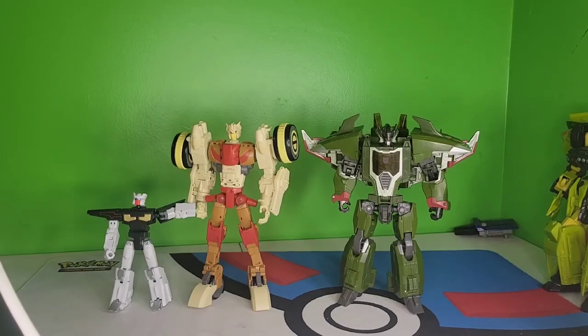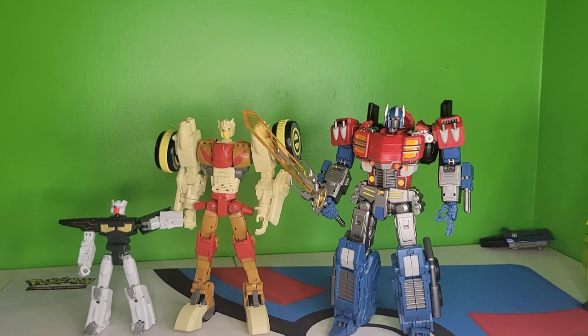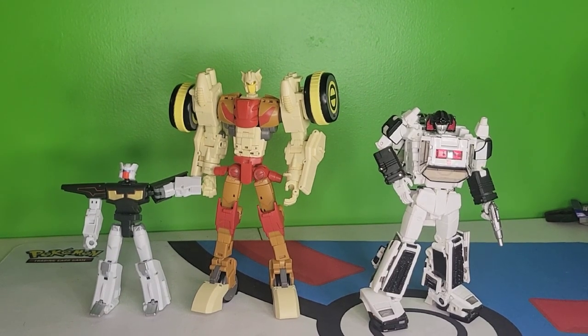Here they are with Legacy Skyquake, Revenge of the Fallen Bludgeon, another third-party figure I own, Mastermind Creations Optus Pro Minion, Legacy Road Hauler, and Masterpiece Cordon.